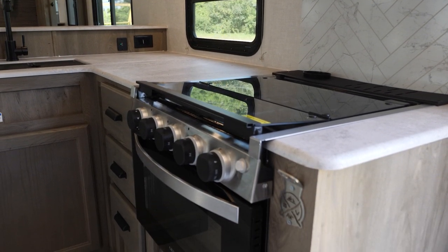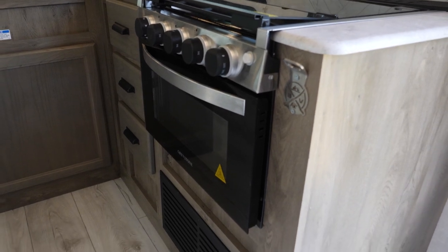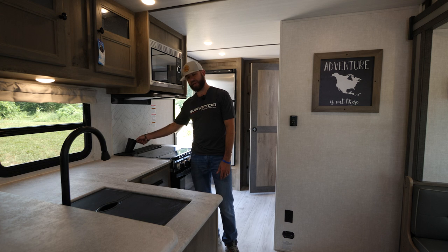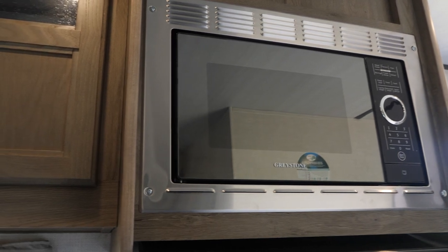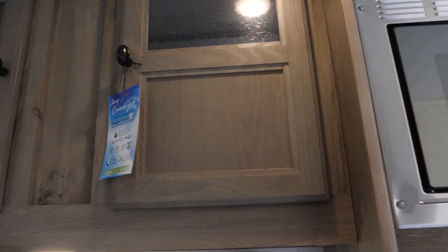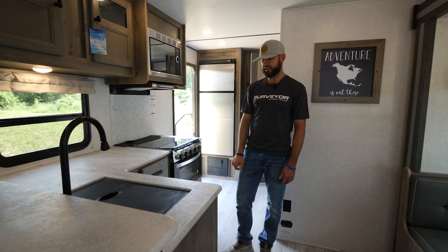So if you're not using the range top, this is going to allow you to use even more counter space. You've got the standard knife block and also the additional spatula holder that we include here for some of your bigger spoons and things like that. Microwave, but look at the storage we've got. Big cabinets, a ton of drawers here, three drawers, even more storage under here, under the sink area.